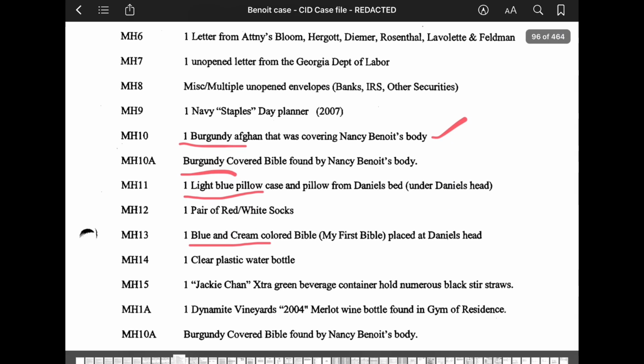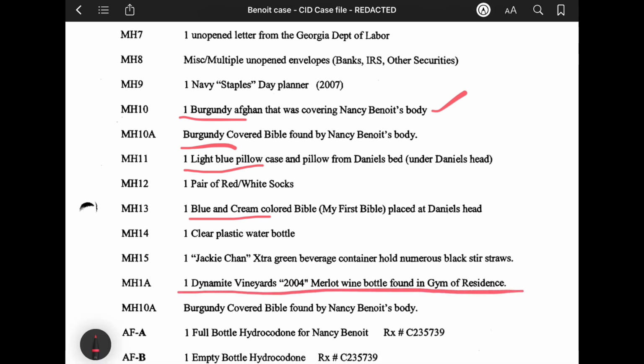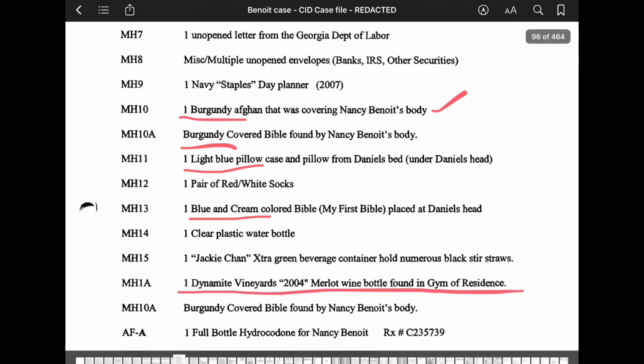One clear plastic water bottle. One Jackie Chan extra green beverage container holding numerous black stir straws. One Dynamite Vineyards 2004 Merlot wine bottle found in gym of residence. There's that wine bottle. Why didn't they test that for fingerprints and DNA? And again, if they did, it's not in these documents. And if it would have proven that Benoit was drinking the wine or Nancy was drinking the wine, because remember, Nancy was the only one who had alcohol in her system post-mortem, I think that would have been cool to have that tested to find out who was drinking the wine.